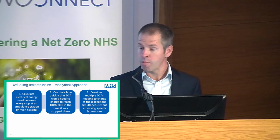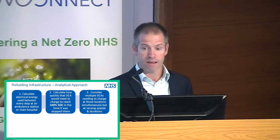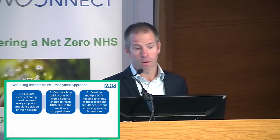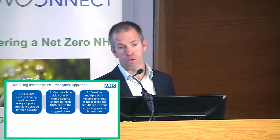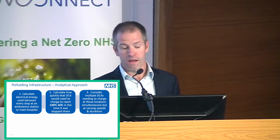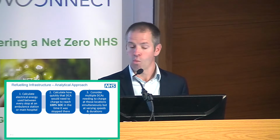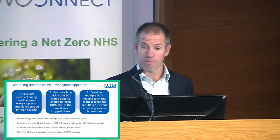We also need to think about refuelling infrastructure. We've taken a very sophisticated way of doing this using the telematics data as well. We can tell how much energy an ambulance is used between every stop at an ambulance station or an ED. We've used that to calculate what refuelling infrastructure we will need and where. And there were a few surprises, really.